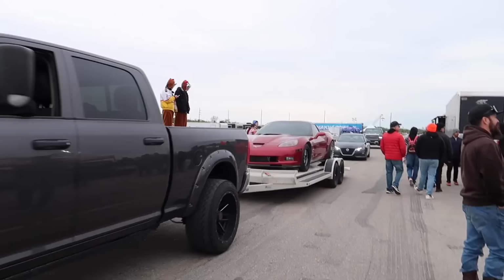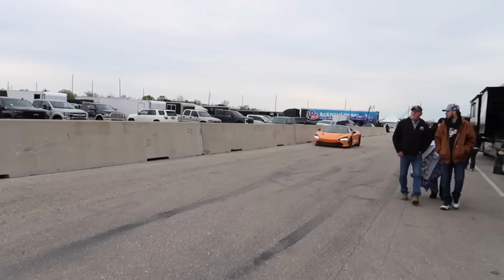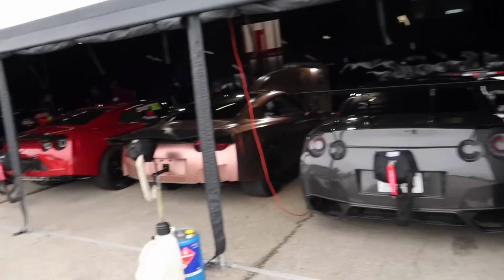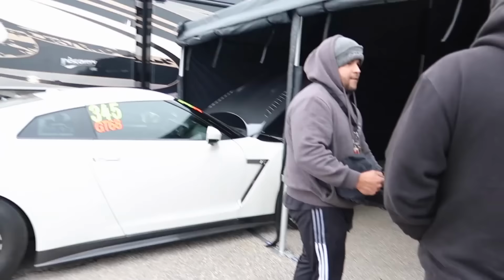ZR1, crystal red metallic. Oh, I love it. 720. That's Radon's 720 right there. This is a solid tent right here. Damn. That one looks sick. They all look sick. This is crazy. This is Alyssa's favorite right here. That pink one. Rolling up the parachute.